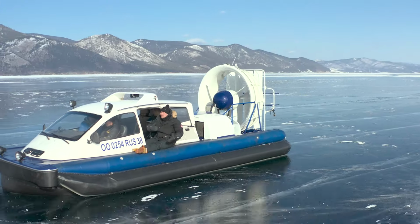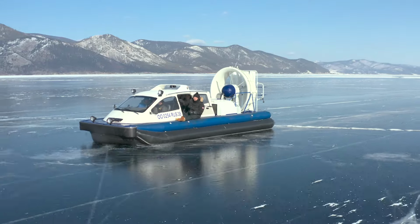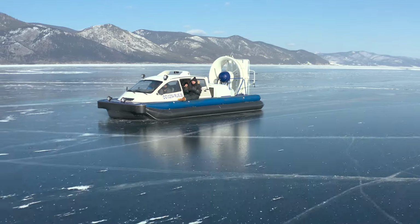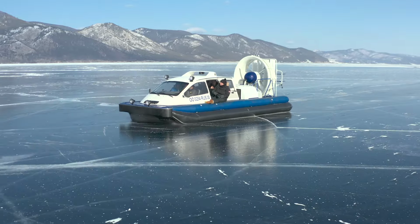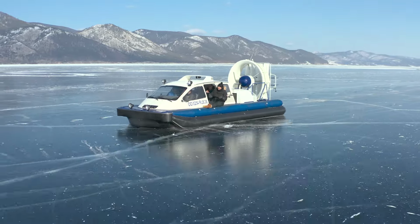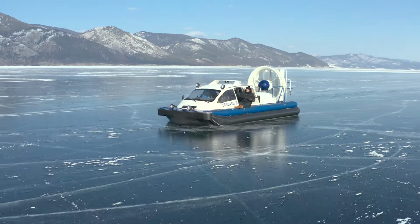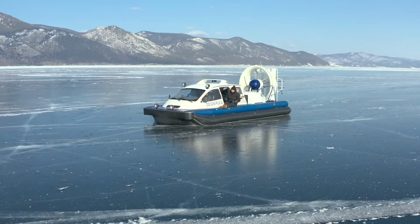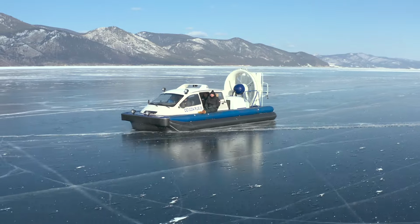In winter, and especially in spring, this vehicle is everyone's number one choice here. It's very expensive. A hovercraft like this costs about $100,000 to $130,000. And so to recoup the money invested, the locals who buy them give tours of the lake to visitors. Which is why these rides are expensive too. If you hire a hovercraft like this for a day, in order to go from Listvyanka to Olkhon Island, like all tourists do, it'll cost you around $1,000 per day in high season.